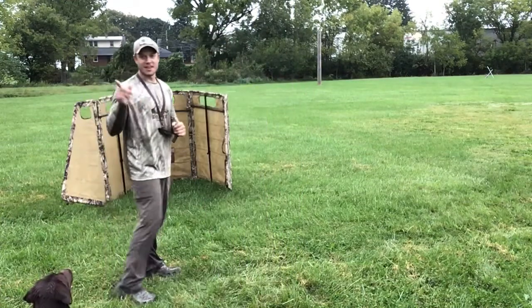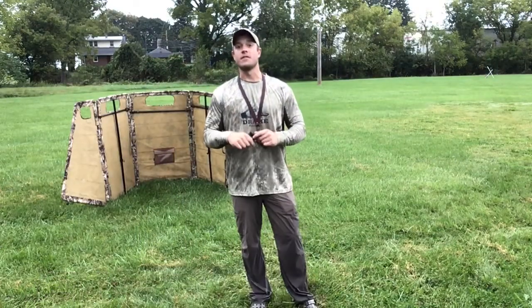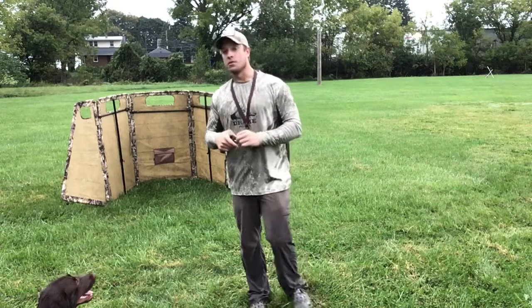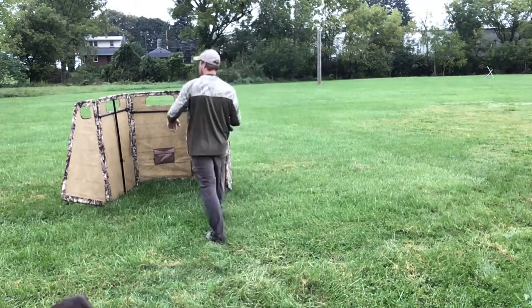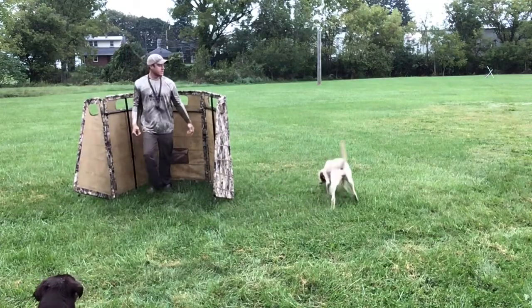I got Mal right here, and I got Tay right there. I want Mally right here, an extra added layer of confusion for that little lady. So, Tay, come. What I'll do here is I'll kind of angle it like that. Okay, heel.